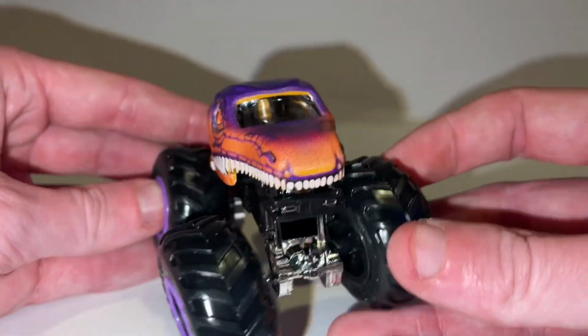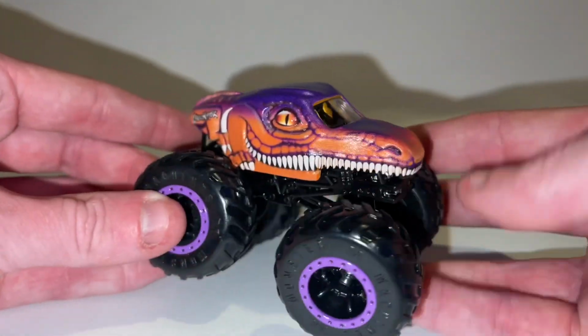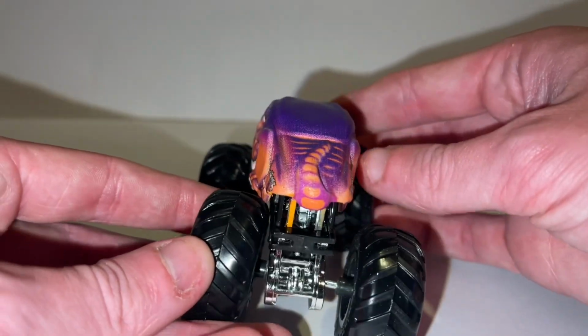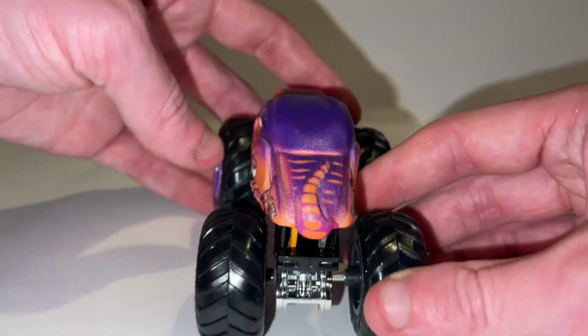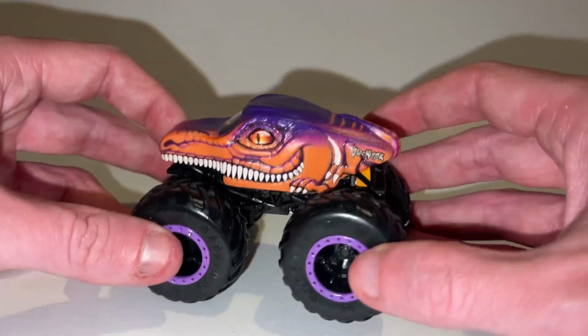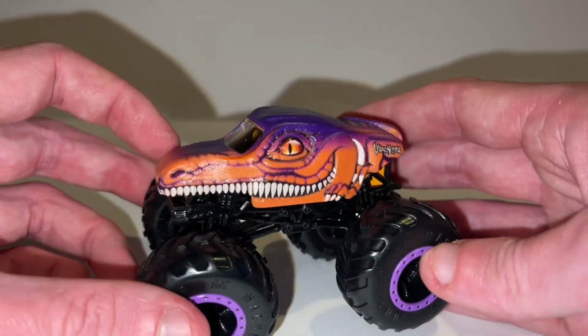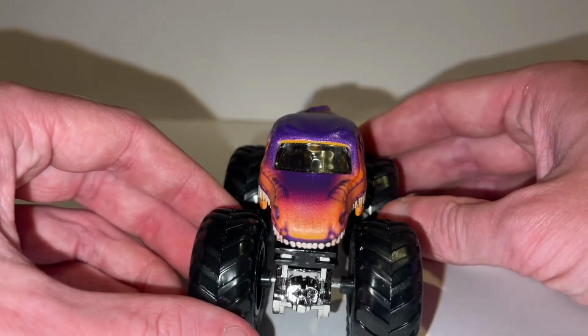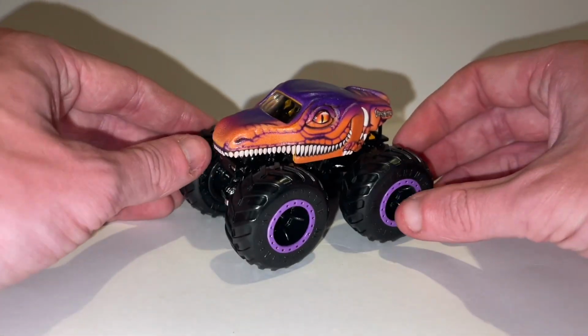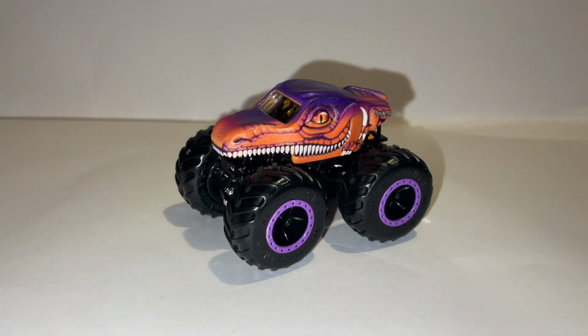This truck looks really nicely decorated. It's a full wraparound design once again. The detailing is very, very nice. The paintwork is very, very nice. You can see the tail and the ridges on the back. You can see some molded detail on the roof there. And the teeth all the way round the front is a very nice design. All the scale look and the claws and everything on the back, even the Velociraptor logo on the back. This truck just looks awesome.